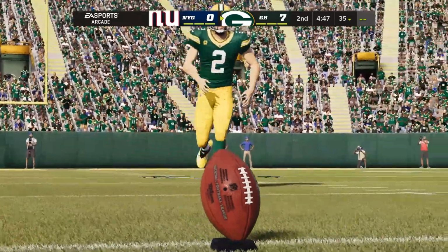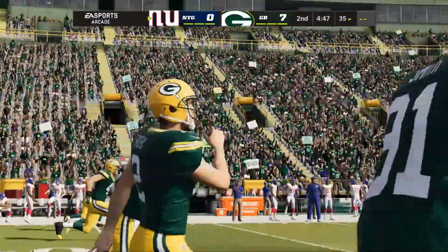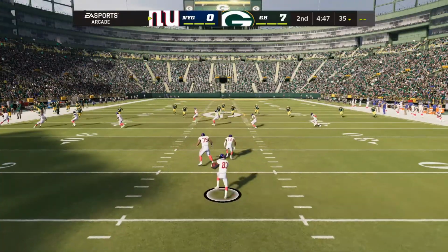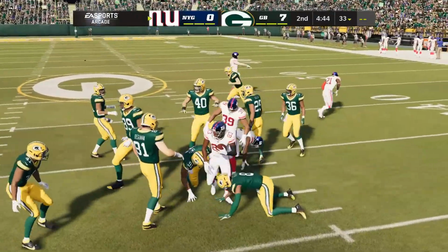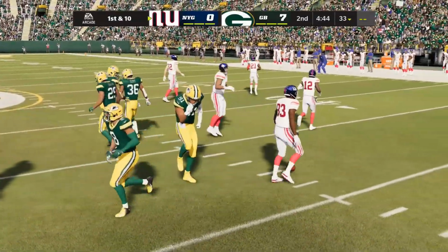Now after the touchdown, here's Crosby to kick it away. On the return, it's Pharaoh Cooper. And they're going to start this drive in pretty good shape as they get it up past the 30.